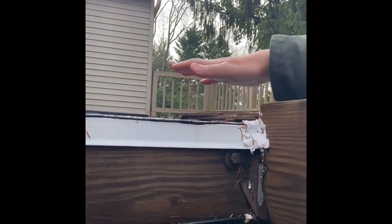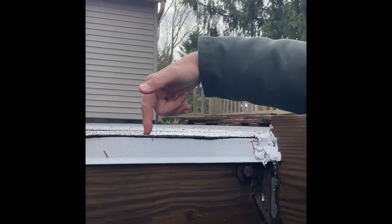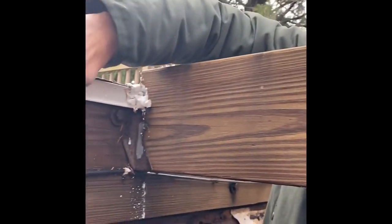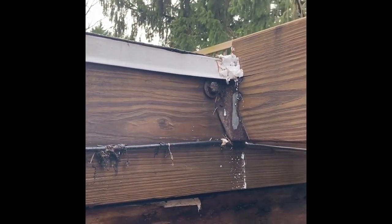You can see what I was talking about. There's a roof over here. The weight of this roof is on this same wall, and the weight of these floor joists for the deck is on this ledger board. So we have a lot of weight that's on top of this rotted wall.